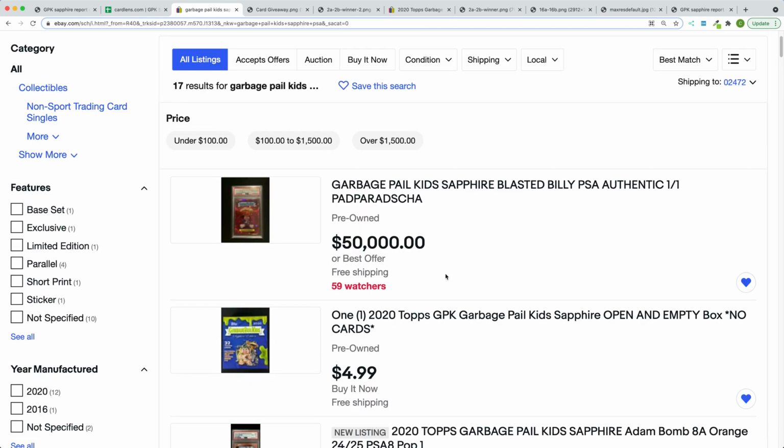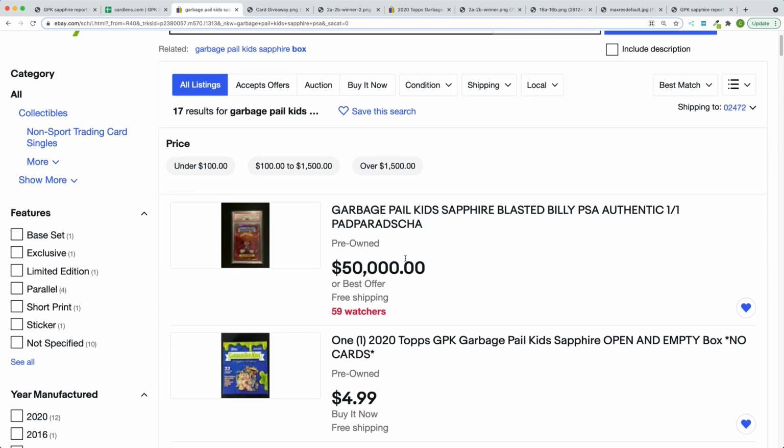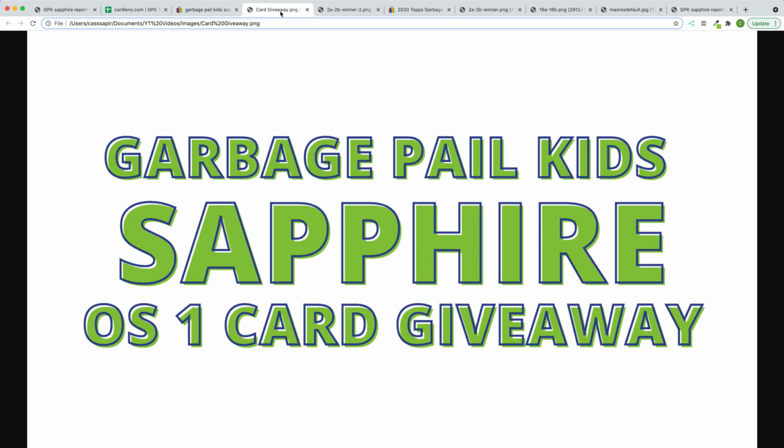So check that out. By the way, if you have $50,000 burning a hole through your wallet, you can pick up Blasted Billy for $50K, and that's authenticated by PSA.